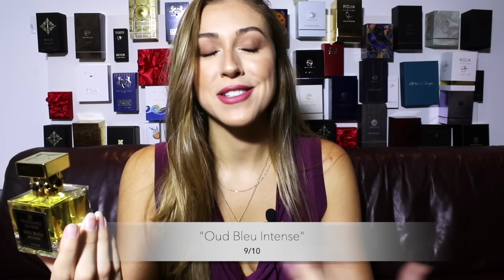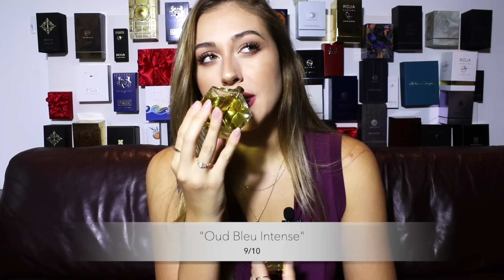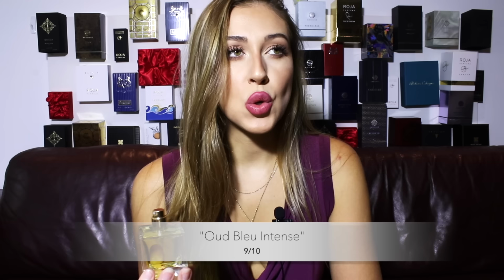And it was Oud Blue Intense. Guys, to me, this one is just wow. This is wow. This is fresh. It's got a citrusy orange note in there, maybe like mandarin. It has some spiciness to it for sure. It has a balsamic touch to it.